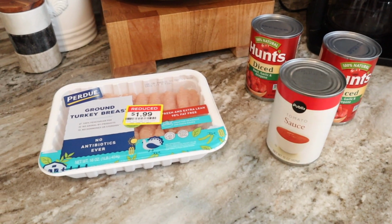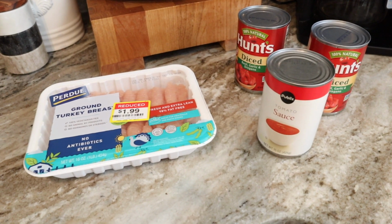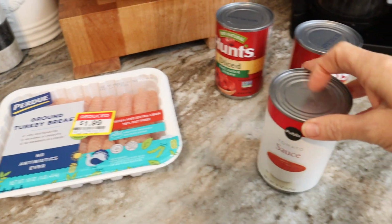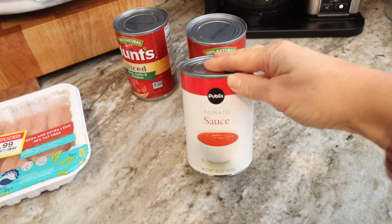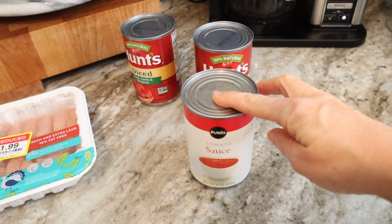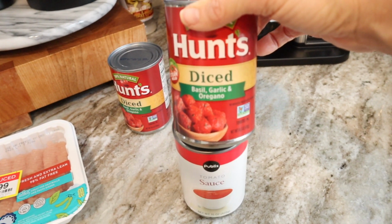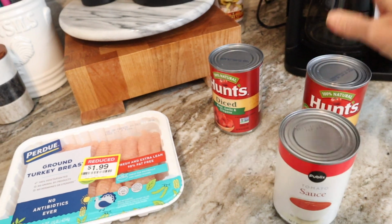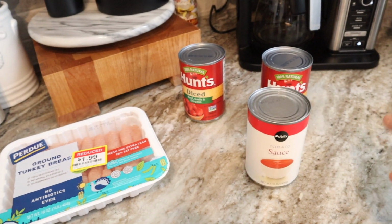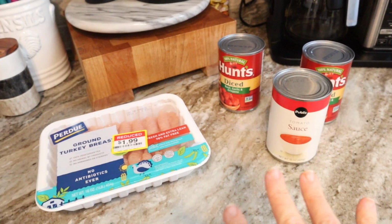All right, guys, I'm going to make my ground turkey marinara now, which is going to be 0 points because I'm using the lean ground turkey breast. And then the Publix tomato sauce, you do always want to scan your tomato sauce. I think the Kroger brand actually has points, but this one does scan in at 0. And then I'm going to use 2 cans of the Hunt's diced tomatoes with the basil, garlic, and oregano in it. And then, of course, I'm going to add some more oregano, basil, Italian seasoning, salt and pepper, just kind of to my taste.